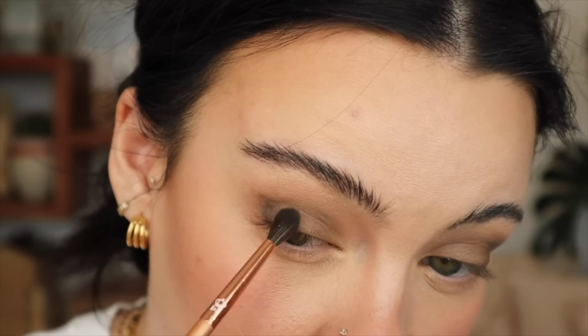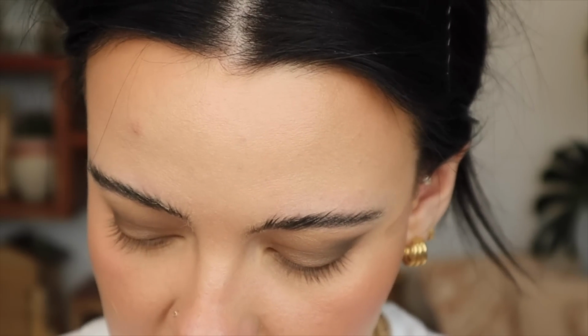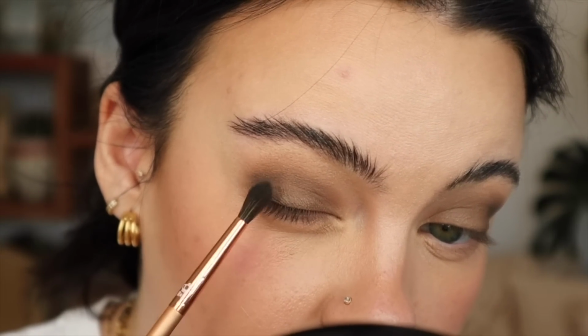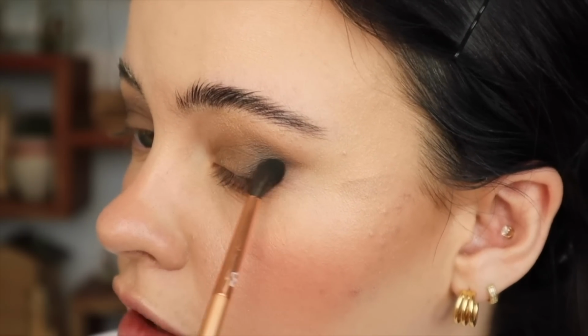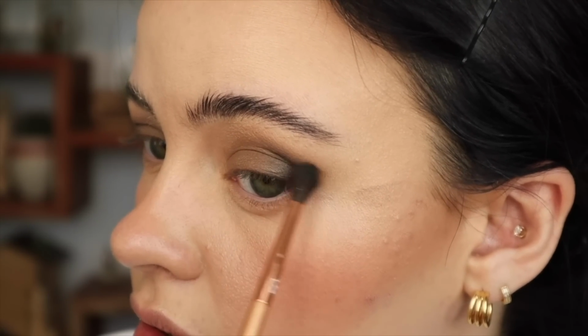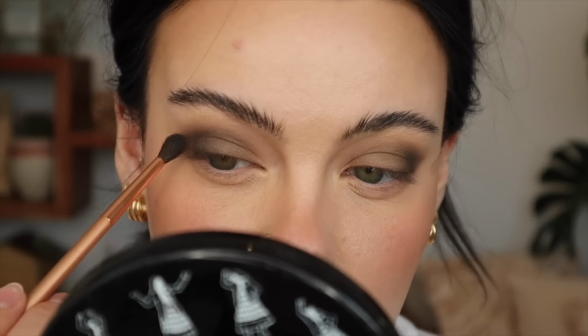This is the first time I've ever used a NARS eyeshadow, and I'm having a blast. These colors are definitely not unique at all, but the blendability and the quality is really, really nice. It builds up very nicely even though I have a lighter shade underneath. That is quite rare when it comes to eyeshadows. Ooh, I like these colors together, very smoky. Gives me like 2000s-y vibes.